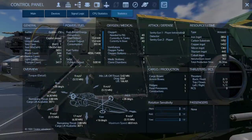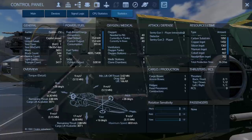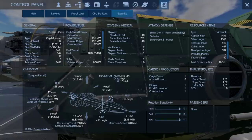Let's look at the stats here. Hour and 31 minute build time for a CV. That's very low. Very low build time for a CV. Doesn't look like it requires anything special. I mean, obviously you're always going to need titanium and cobalt and neo for CVs. Certain parts like the thrusters are going to require them, but I'm not seeing any use of anything beyond that, like Estrium or Zascosium. And it moves around too. It doesn't have super powerful thrust, but look at the CPU and what it's using and how much it costs. It is a starter CV for sure. Gets you around, has what you need.